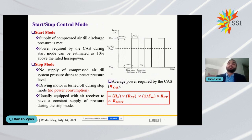Usually, since there is no supply of compressed air during the stop mode, this type of system is equipped with an air receiver to have a constant pressure supply during the stop mode of the air compressor. As you can see on the right, there's this sample power profile of the air compressor working on a start-stop mode. And the average power required by the compressor can be calculated by the formula given on the right.